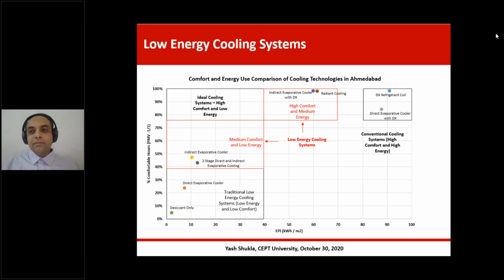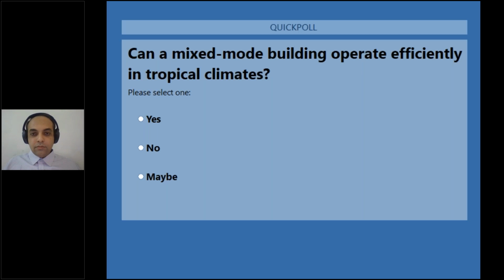Yes, sure. So let's launch the second poll, which is of course related to what you've been discussing so far. The question is on your screen. Can a mixed mode building operate efficiently in tropical climate? Yes, no, maybe. So send in your responses of what you genuinely think is the answer and not what you believe would be the answer.